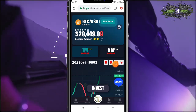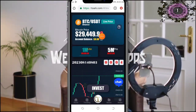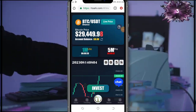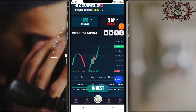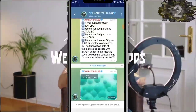So the timer is going. I invested $2 here. So you can see my balance is $8, right? So you're waiting before the timer reaches zero. Okay, the timer just reached zero, right? So let's see if you make. Okay, we make $3. You have made profit, guys. You have made profit from this website.